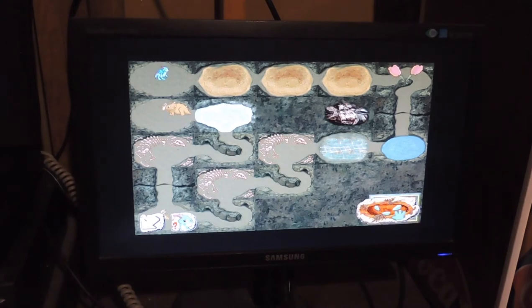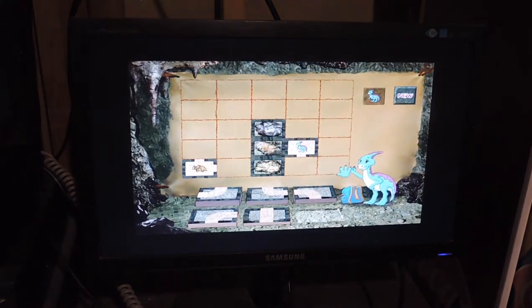Alright, let's go. You have three hatching crystals. You need to find a hidden egg. You have three hatching crystals. You need to find a hidden egg. Click on the card. Please make a map to get me through the caves.